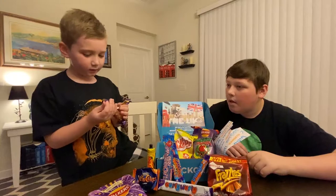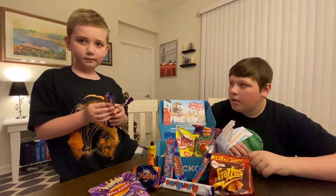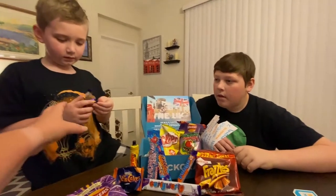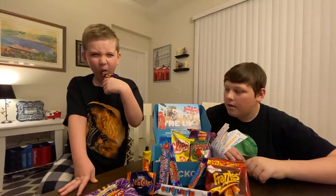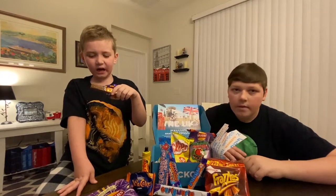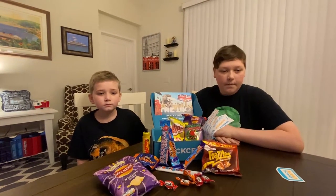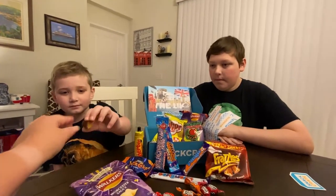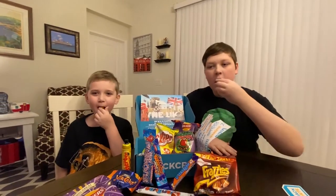Ooh, the back looks like a maple. Then I'll take it. Uh-oh. Ow. That's hard. So since that was way too hard, we decided to cut it into pieces. Let's try that instead. Whoa, it looks vanilla-y. It smells good.